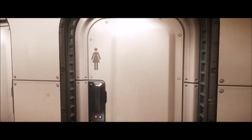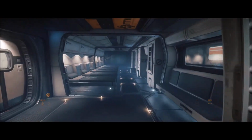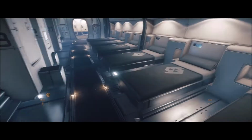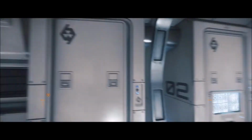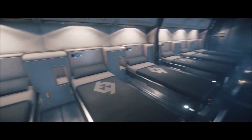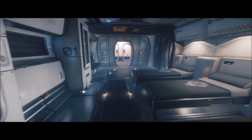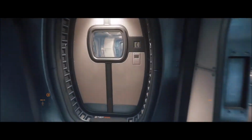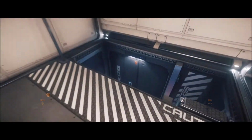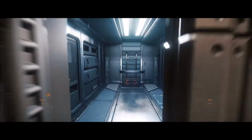So, this would be your area where you have your women's room and your men's room. Take a shower, do all the stuff that they need to there. This is, of course, the beds. Pretty basic. And little closets for everybody. So it's got berths for 1, 2, 3, 4, 5, 6 individuals, plus the captain, of course. Actually, I was going to show you that other access here.